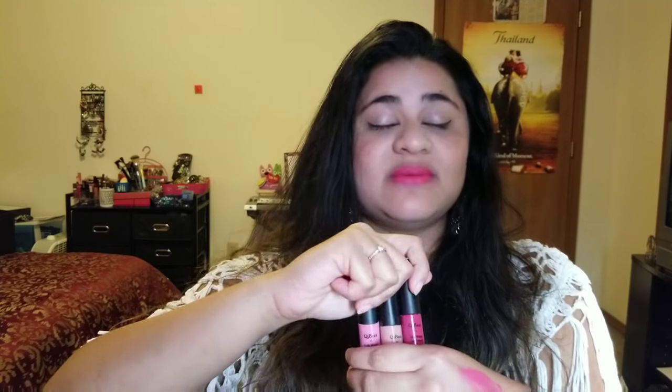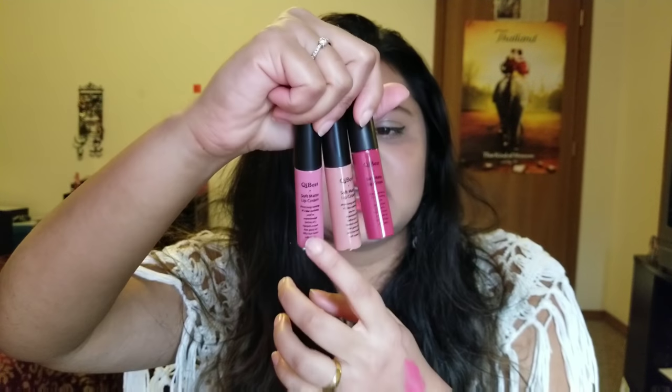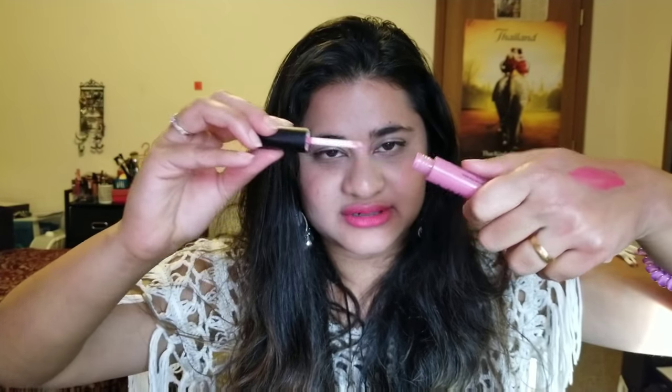Okay, let's move on to Key Best. Now, Key Best makes some of my favorite liquid lipsticks. If you look at the packaging, it looks like the soft matte lip creams by NYX. I did not swatch number 620 in the video because you're gonna see why. As I take it off, it doesn't have the brush. So it came faulty like this. I was refunded my money because I told the seller it came defective.